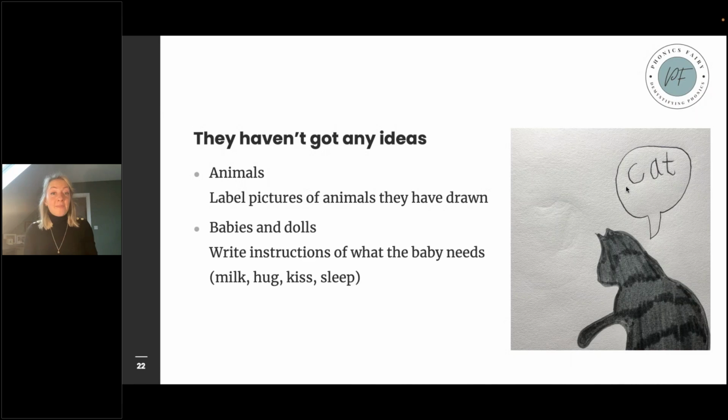If their thing is babies and dolls, they could write instructions of what the baby needs: milk, hug, kiss, sleep. They could leave that as a note for someone who's going to look after the baby while they go out, while they go shopping. Yeah, just thinking about, again, what we can do to build into their play.